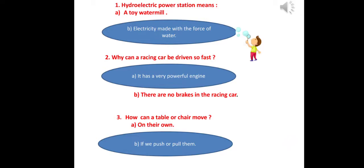Okay. Second question. Why can a racing car be driven so fast? Option A, it has a very powerful engine. Option B, there are no brakes in the racing car. Do you know the heart is the most important part of our body? Why? Because it pumps blood around the body. Therefore, it provides us oxygen. So, it is one of the most important parts.